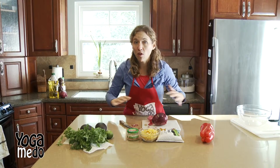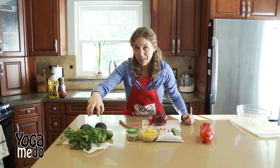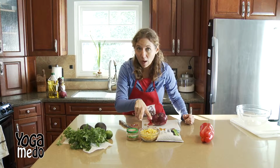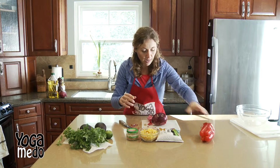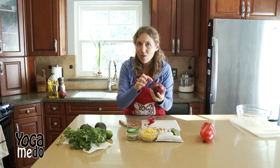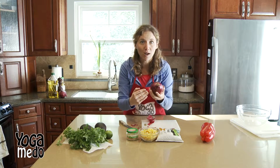So today we're using all the colors of the rainbow, right? We have the greens with the chlorophyll, we have the yellow and the white with the quercetin, then we have the red, right, with the carotene, and we also have the purple and the white, because once we cut open this onion, you'll see white. So this has anthocyanins plus quercetin.